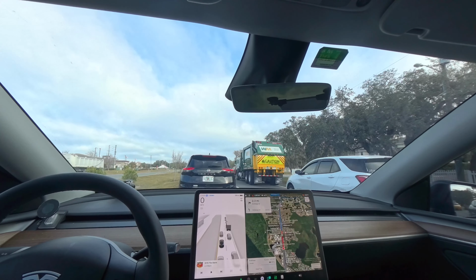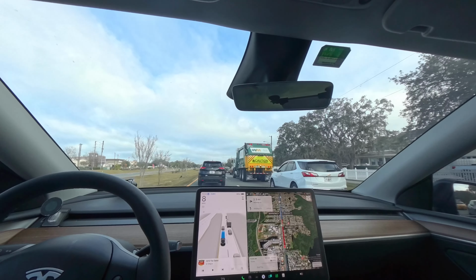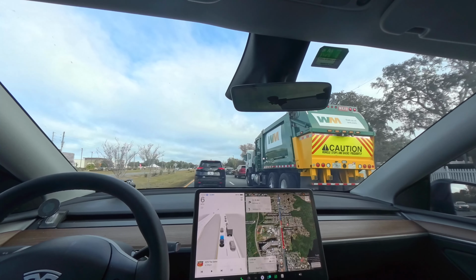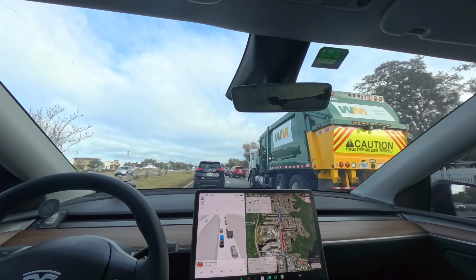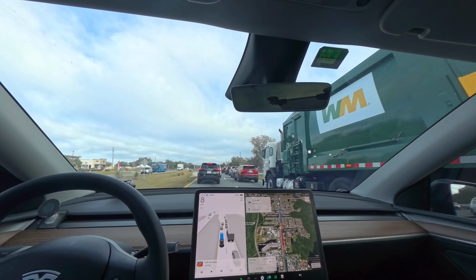Now, of the two entrances into the neighborhood, it normally takes the first entrance, which also has a barricade and a security gate. But right now it looks like it's navigating us to the second one. I think sometimes it gets the idea that the first entrance is permanently closed, because navigating out of the neighborhood, it will sometimes try to avoid that gate.